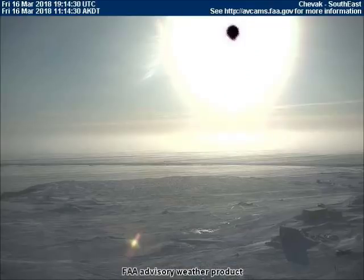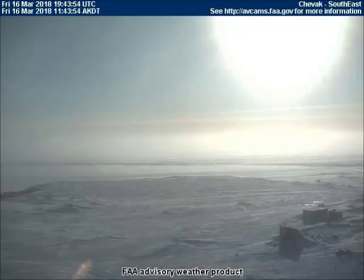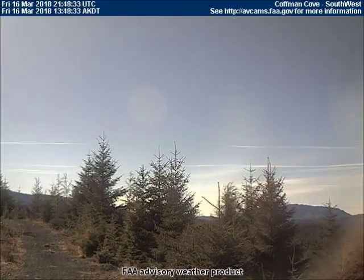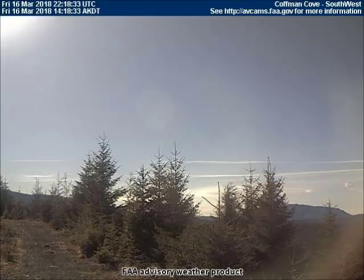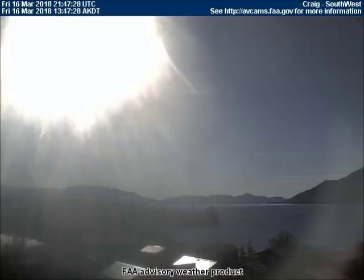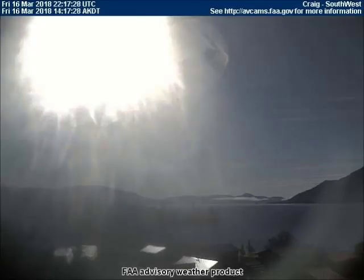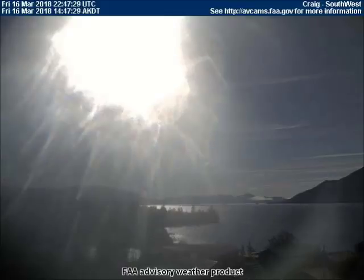The southeast-facing weather cam in Shivak, Alaska, shows the striped planet again. It quickly fades into a transparency from the atmospheric chemicals. Once again, here we see the red, fast-rotating, crater-pocked planet rolling through the sky from the southwest-facing weather cam in Kaufman Cove, Alaska. The southwest-facing weather cam in Craig, Alaska, shows the sun eclipsing a large planet with a very large crater hole in it.